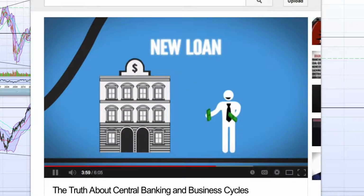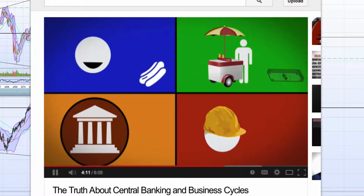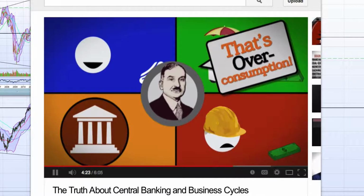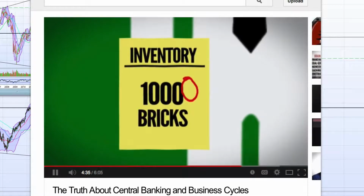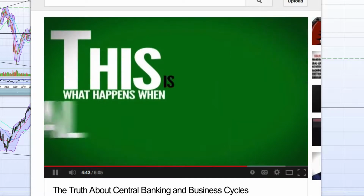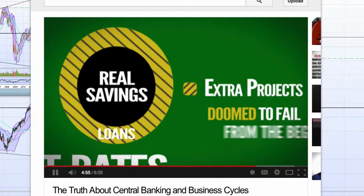Unfortunately, many of these loans turn out to be bad investments, and this boom is destined to bust from the start. Here's why. Instead of what happens in a free market, where one person's savings is another's consumption, loans not backed by savings result in both parties trying to consume at the same time. Legendary economist Ludwig von Mises called this overconsumption, and it leads to all kinds of problems. For example, if a bricklayer thinks he has 10,000 bricks and starts a new construction project, but he really only has 1,000 bricks, he is destined to fail, and there will be an inevitable bust as he runs out of bricks. This is what happens when central banks artificially lower interest rates. Too many loans are given relative to the amount of real savings in the economy, and those extra projects are doomed to fail from the beginning.